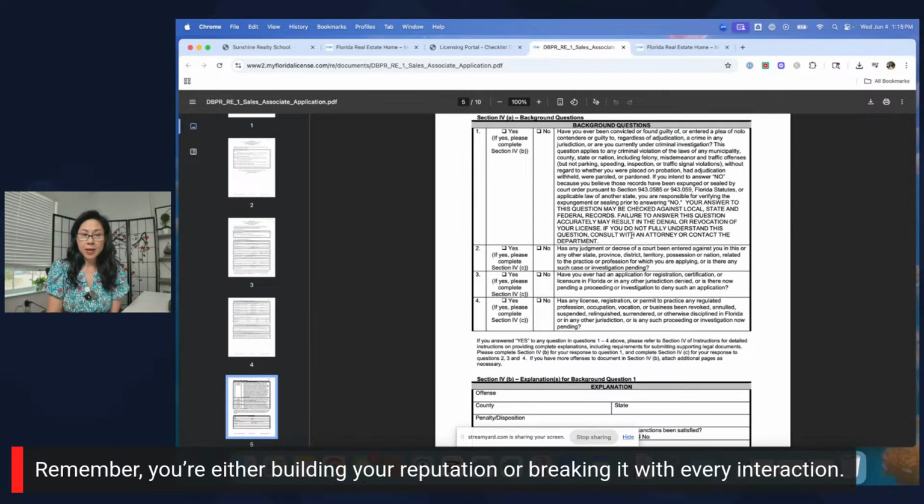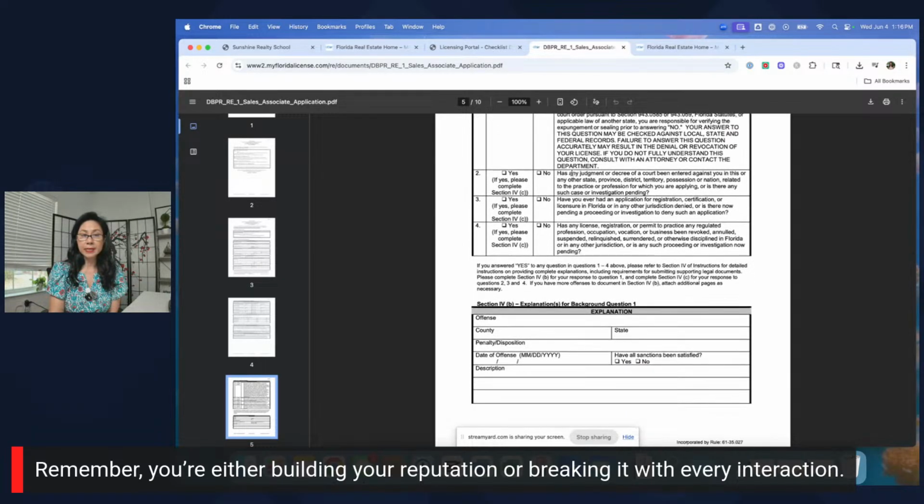And it says, if you've answered yes to any of this, you need to submit additional information. Not like, I answered yes, they'll find it. They probably won't. You're going to have to answer why you said yes to this. In addition, number 2, it says, have you ever had a judgment or decree of a court entered against you in any state, district, territory, possession, or nation related to the practice or profession in which you are applying? So if you are in Iceland and they say, hey, we're going to take your license away for real estate, you're going to have to answer the question here.